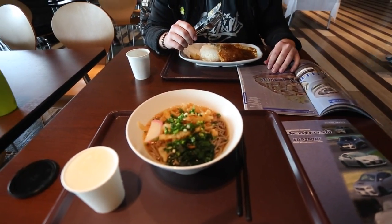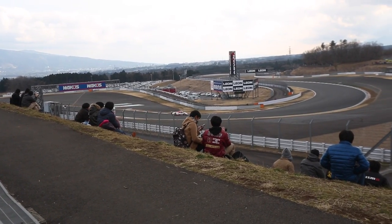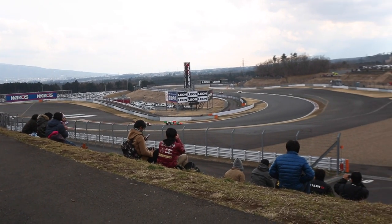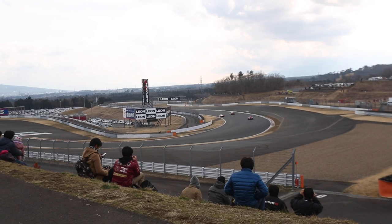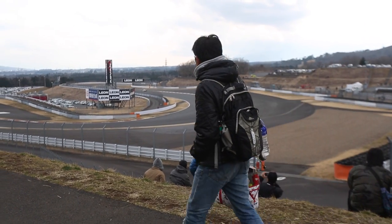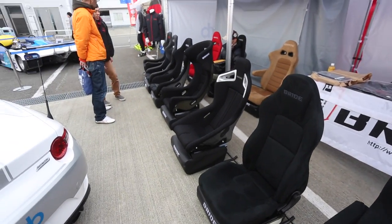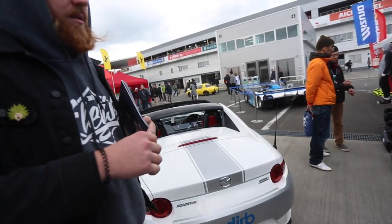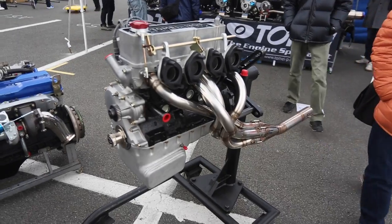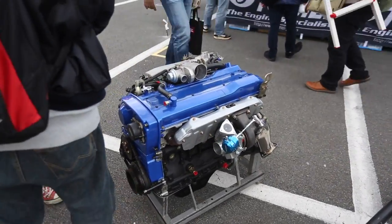You can even eat lunch with a view of the race course and free drink bar. So while we were eating, the Group C cars have come out. So cute. Got a bride tent for all your seat needs. All your bucket needs, boy. Yeah, boy. Yeah, dude, that tan one's sick. Would own. So you can have this one. You can just drop that in your car, and I'll just take this one. It's pretty much straight drop in anyway.